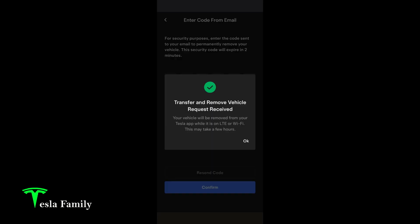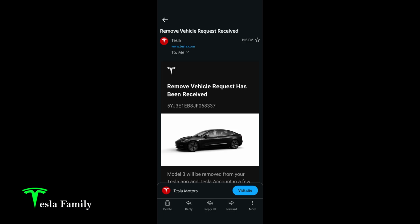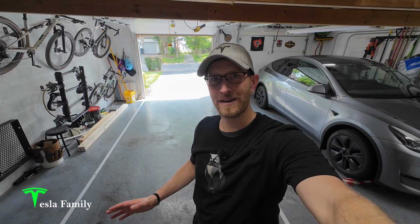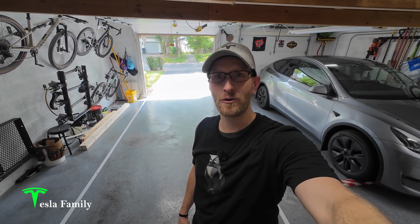After entering the transfer information into the Tesla app and hitting confirm, I received this pop-up notification that said my transfer and remove vehicle request has been received. I also received notification via email. A couple of days later, my Model 3 made it to Utah, and it was pretty neat finding it on the EV Auto website.